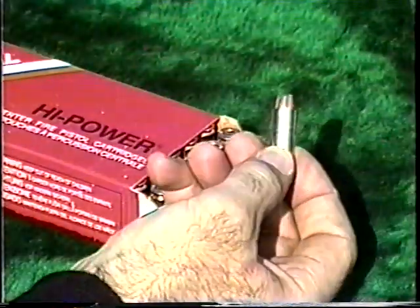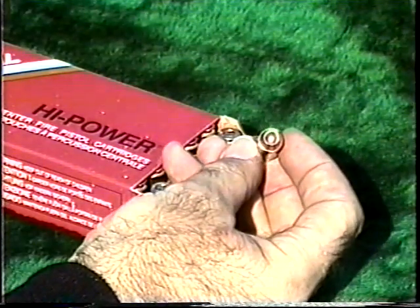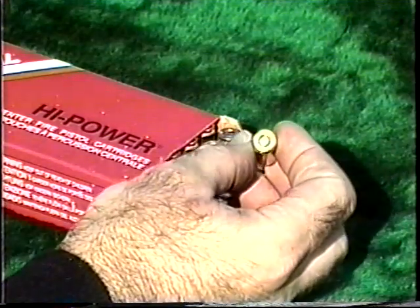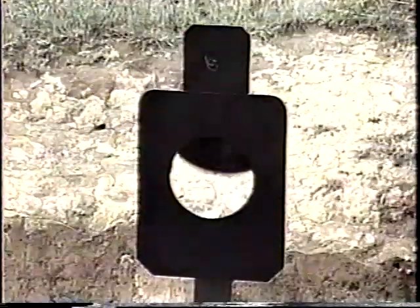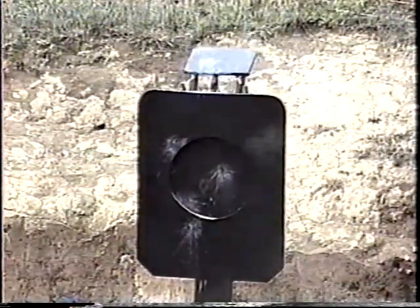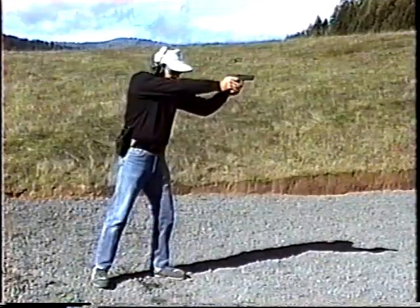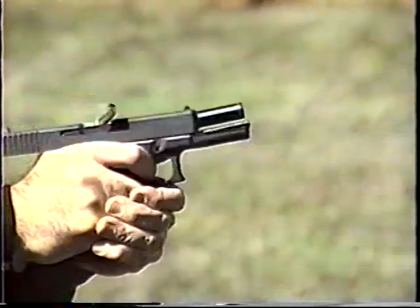The 10mm auto cartridge. The advantages of the 10mm auto cartridge include it has the highest power of any cartridge suitable for use in normal-sized auto pistols. In fact, the 10mm full load has more energy at 100 yards than the 45 ACP has at the muzzle. It has the flattest trajectory, the potentially best stopping power, and the best potential for armor-piercing bullets.